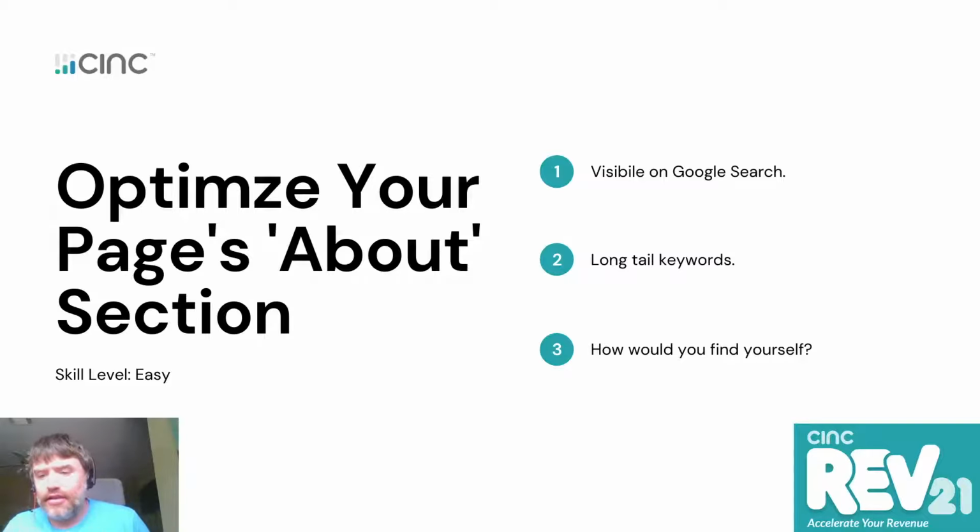This is the section that tells somebody about your business when they land on it on Facebook. It's also something that gets pulled into Google search results. So you really want to focus on quickly letting someone know what you do. My main tip here is to think about long tail keywords as you write out this About section. A long tail keyword is just a longer search phrase that someone may use when they're trying to find you.